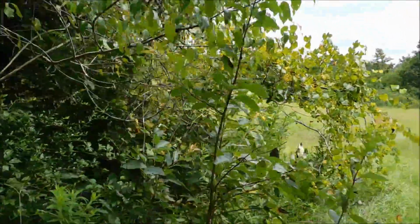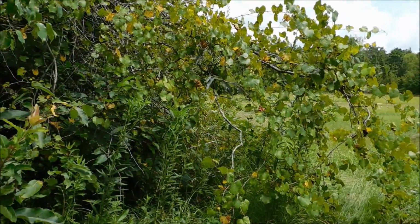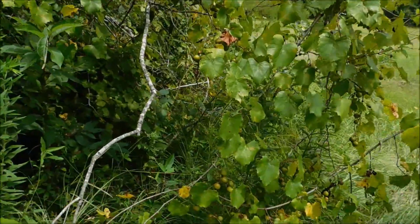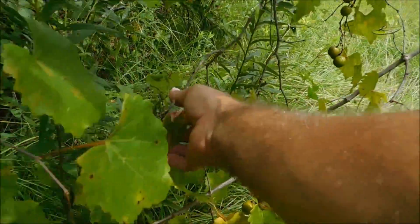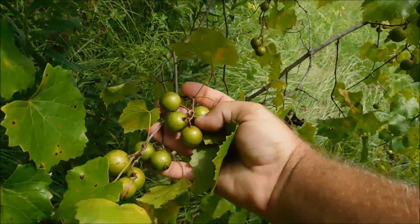All right, guys and gals, that's it for now. Do you have any wild grapes growing in your area? What are they called? Like I said, possum grapes is a generic term for a wide range of grapes. So these muscadines may not grow in your area, but you may have wild grapes, but they may not be called muscadines like in Texas. There's a couple of different types of grapes that grow in Texas.